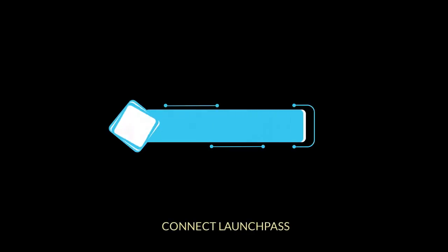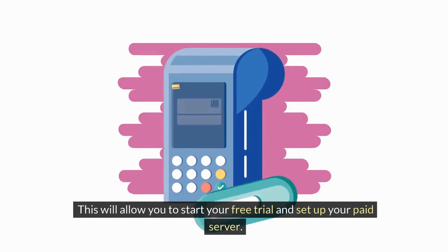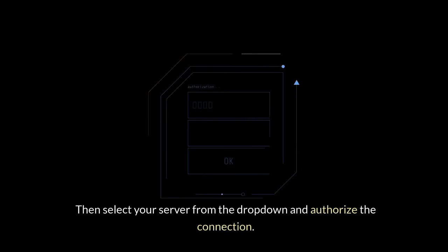Connect LaunchPass. Now that your server is set up, it's time to connect your LaunchPass account. This will allow you to start your free trial and set up your paid server. To connect LaunchPass, head to LaunchPass and click the Sign into Discord button in the top right corner. Then select your server from the drop-down and authorize the connection.